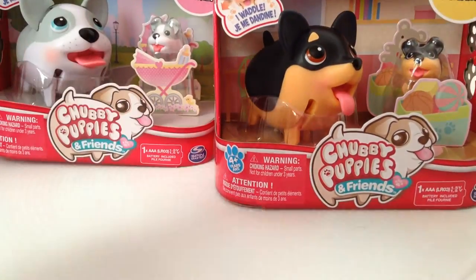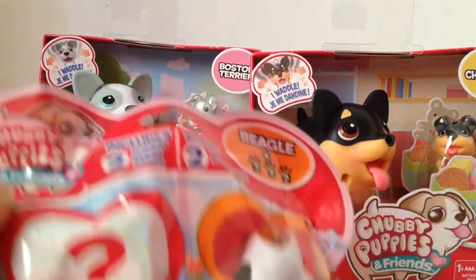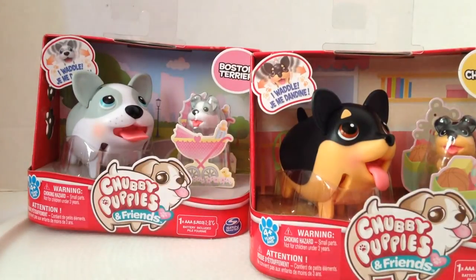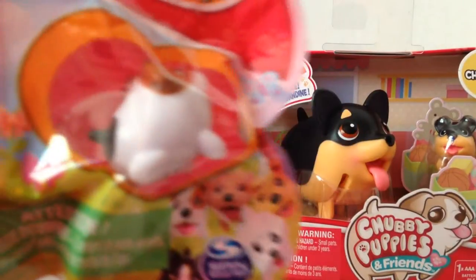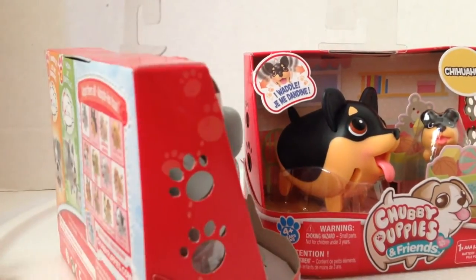Apparently, it's easy to collect them because each beagle only comes with one certain dog. It doesn't end up switched in different bags. We'll show you. So it's like one dog that you can see and one mystery. Say, this is the golden doodle. The golden doodle will always come with the beagle, which is not true because the beagle comes by. Anyway, I'll explain that later after we open up these bags.